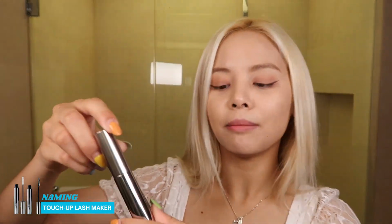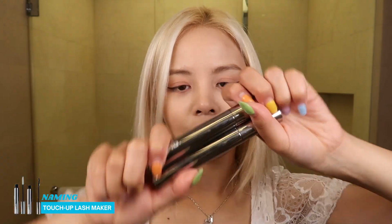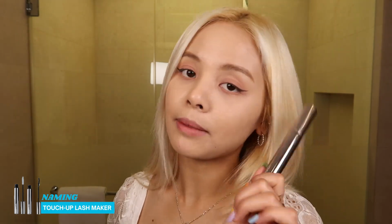I'm going to be doing my iconic lashes! As I mentioned in my TikToks and my Reels, my Instagram, I recently found a new product that is amazing. Because of this product, I actually got rid of all my other lash products and also my other mascaras. So I've been using these two products from Naming. It's a lash making kit. One is a fixer and one is a black mascara.